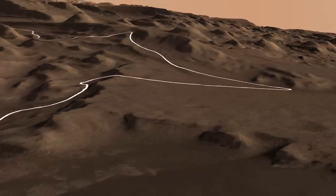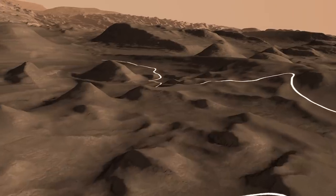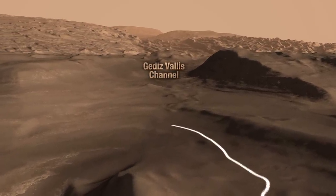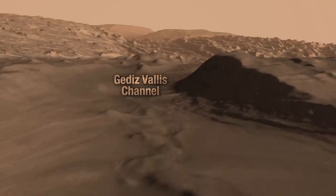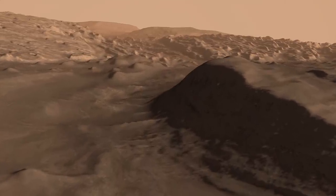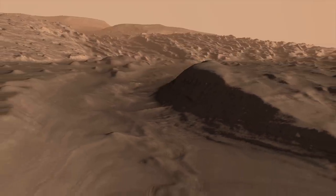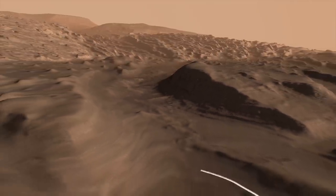Cutting through the sulfate layer is evidence of an ancient gushing river, Geddes Vallis Channel. In orbiter images, we've seen boulders and other debris that were probably washed out by the river. This channel formed after the clay and sulfate layers. It's a whole other chapter in the story of water on Mount Sharp.